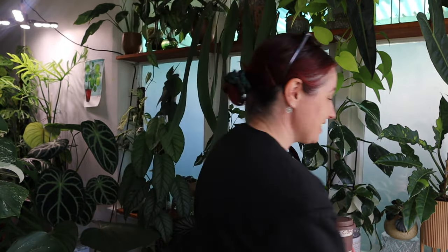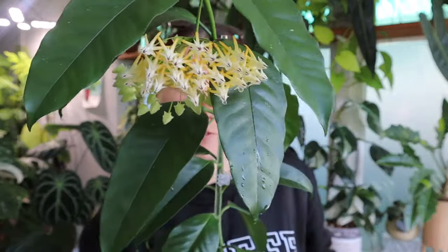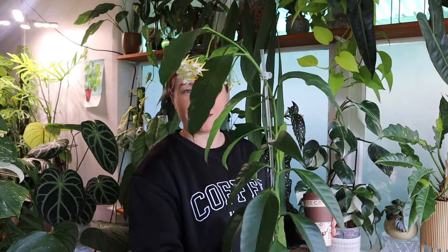Anyway, this Hoya multiflora. She is stunning, she is gorgeous, she is in full bloom. But I feel like she needs a repot because she's in quite a small pot. She's drying out really quickly and she's getting quite top heavy. If you can see, she's on a bit of a lean.